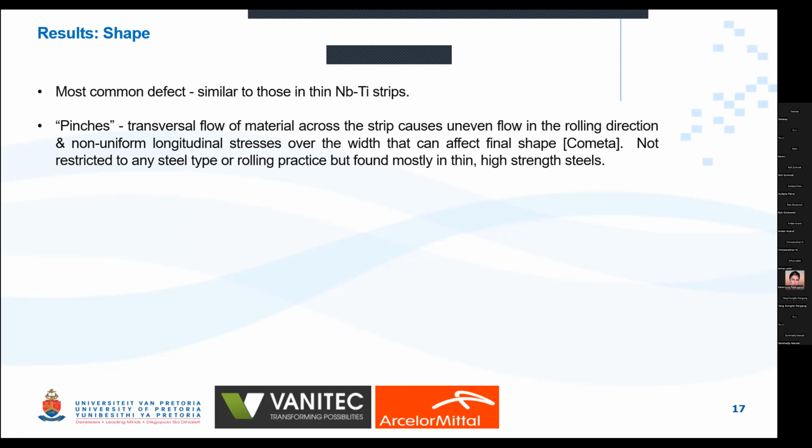It's not restricted to any particular steel type or rolling practice, but it's found mostly in thin high-strength steels. And that is what we did find. We found similar frequency of this defect in both niobium and vanadium steels. Other than that, no other shape problems were reported.